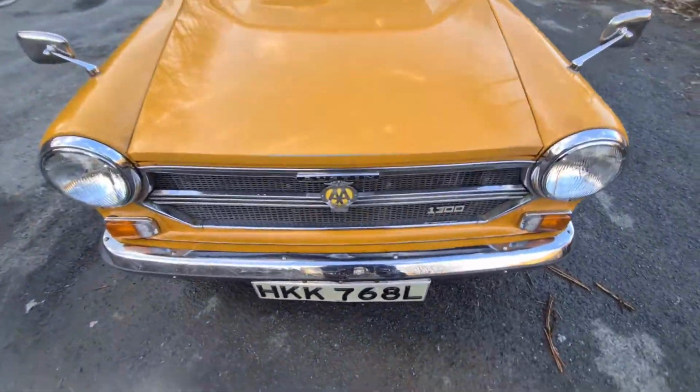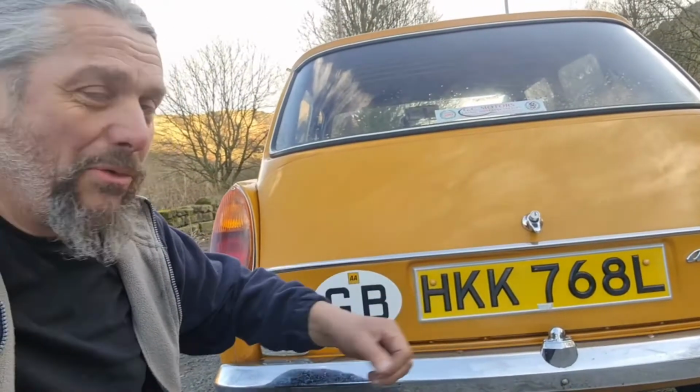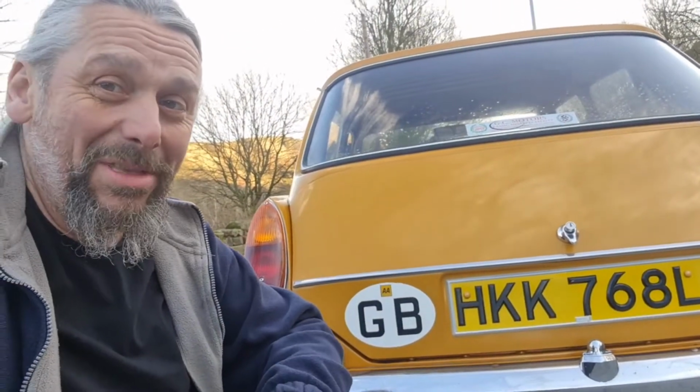Well, hello, and I'm driving here at Austin 1300 ADO 16, I believe it is, from 1973, and it's a lovely sunny little thing. Yep, 1973. In the 70s they had these 3D number plates, and then 50 years later they realised they were cool and started doing them again, didn't they?